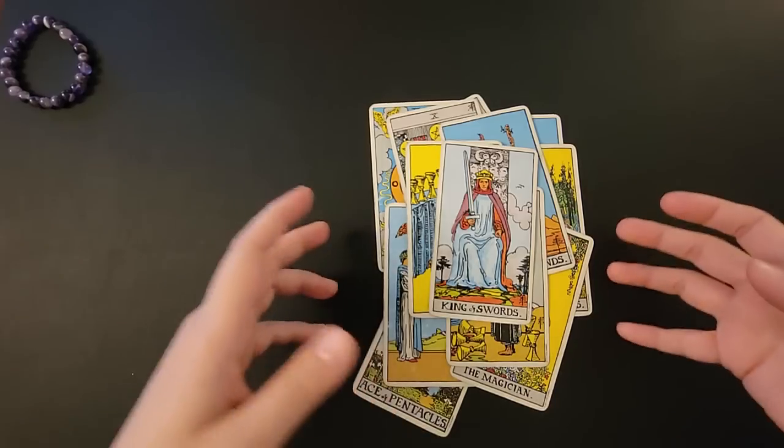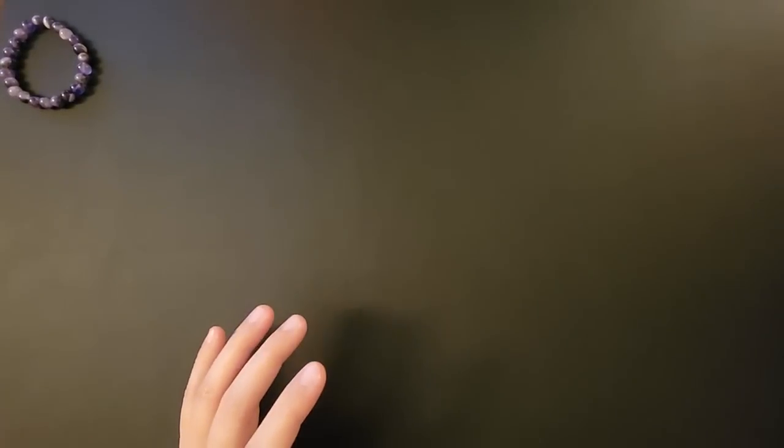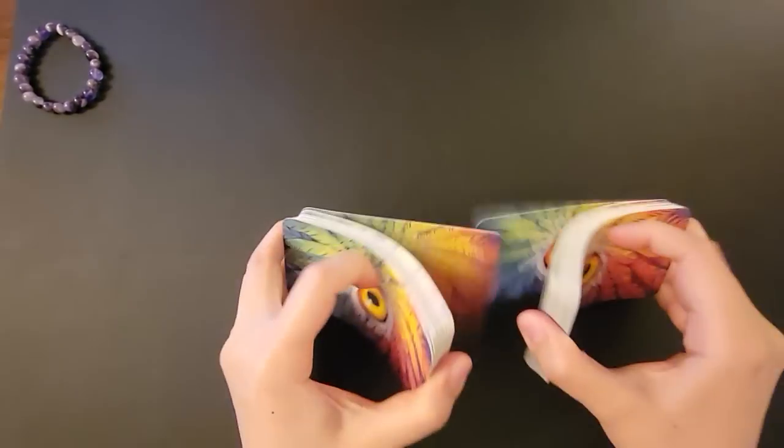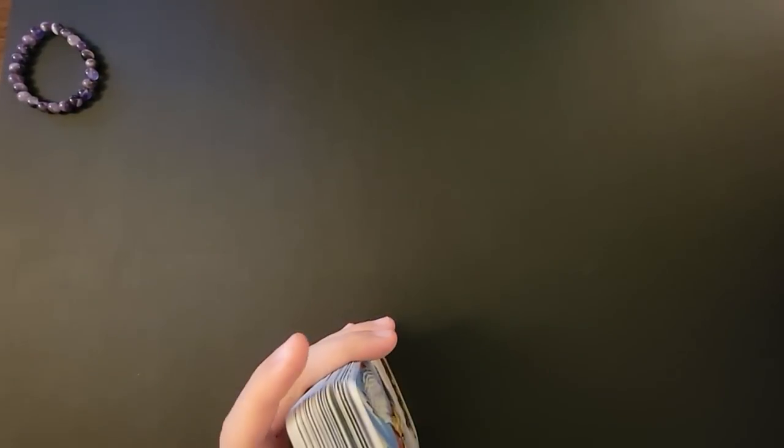So now I'm going to get for you the external energies in, let's say, it could be anything from work, home, personal life, spirit, moving forward into just this week. What energies are coming towards them in their outer world, please and thank you.